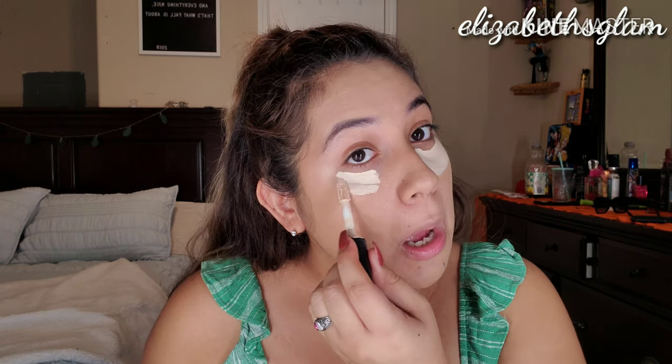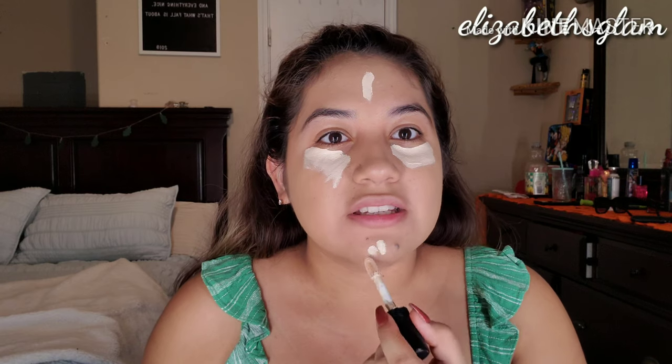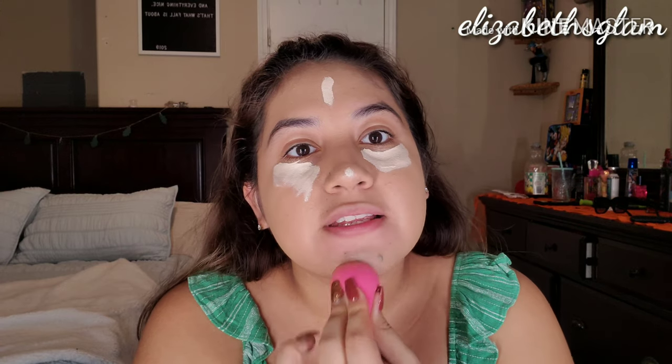So next I'm gonna be using this really, really light concealer, and this is the 16 hour e.l.f. camo concealer, and I'm gonna put a lot. Like, look how freaking white that looks. I never do this, but I'll just do this. Oh my god, that looks so pale. I'm just gonna blend it in there.